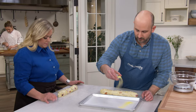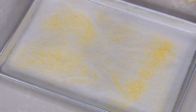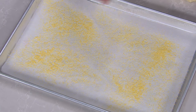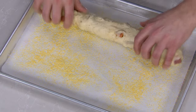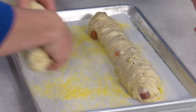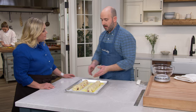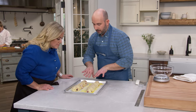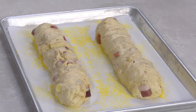I'm going to dust the sheet with a little bit of cornmeal. Now, cornmeal will help keep the dough from sticking to the sheet. And it'll also help give a nice crunchy bottom to our loaves. Okay, so I'm going to throw mine on there first. We're gonna let these rise until they're slightly puffy, which takes about 45 minutes at room temperature. And you notice we gave ample room in between the loaves, about 3 inches, so when they expand, they don't touch each other, okay? No touching.